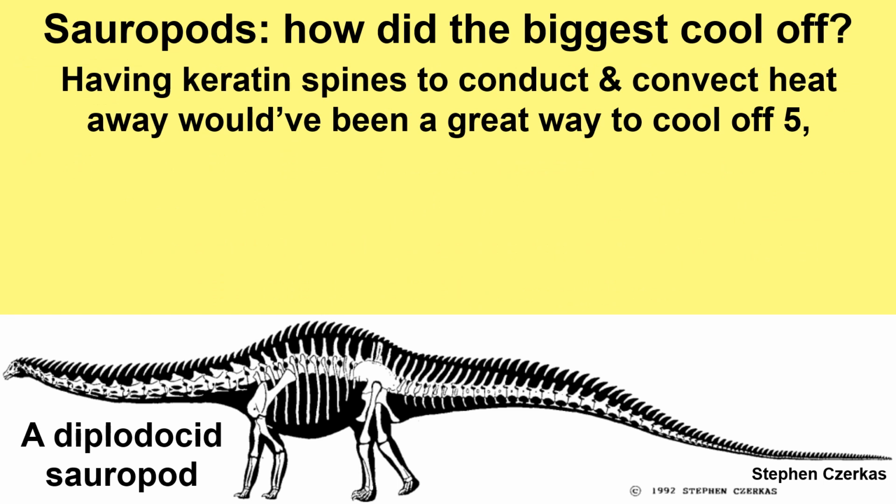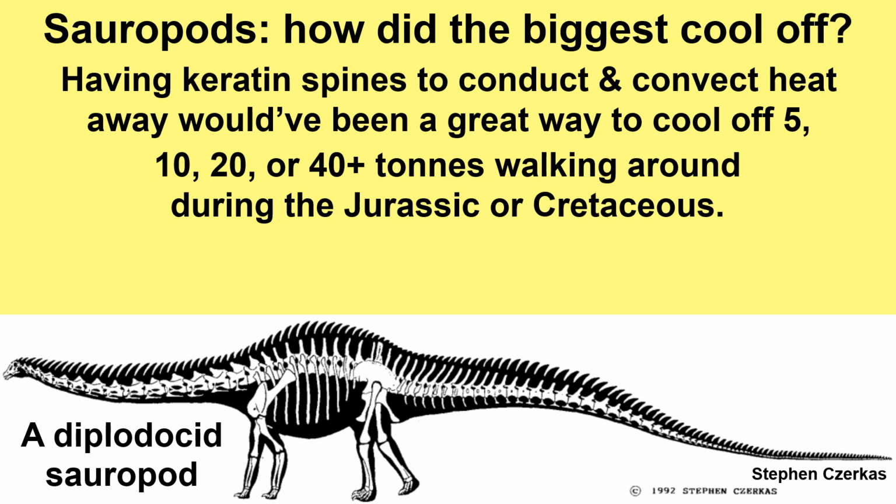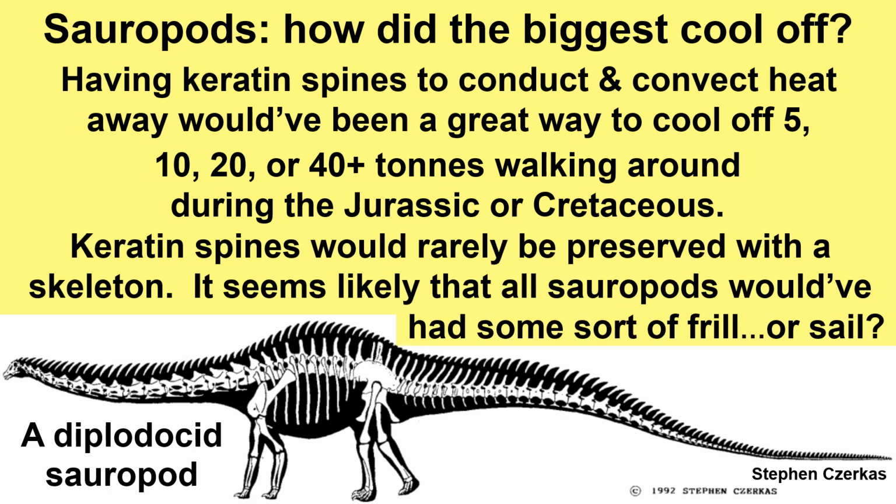So having keratin spines conducting and convecting heat away would have been a great way to cool off 5, 10, 20, or 40 plus tons walking around during the Jurassic or Cretaceous periods. Keratin spines would rarely be preserved with the skeleton. It seems likely that all sauropods would have had some sort of frill, or perhaps a sail.